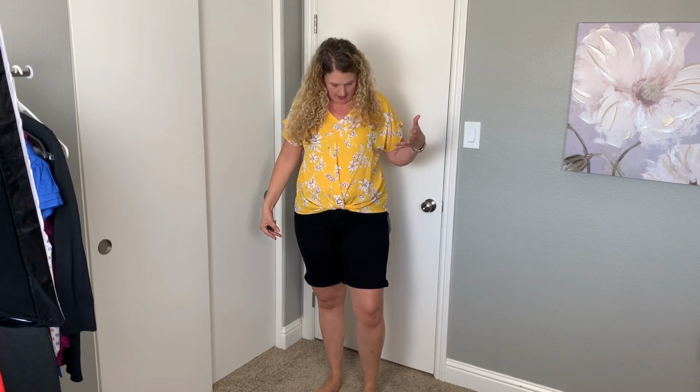Okay, so now I have on two pieces. I've got on the West Key top and the Gen 7 shorts. I probably would not pair these two together. I think I'm gonna go try on a different pair of pants with this top, but I wanted to just show you guys the shorts, why I had them on.